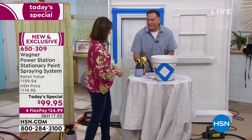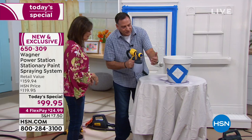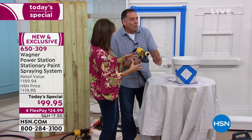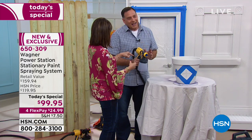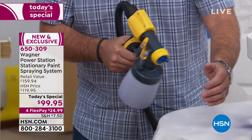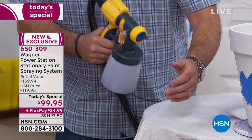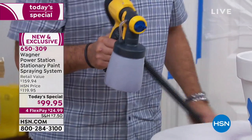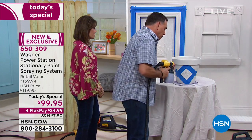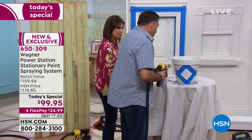Okay, here we go. So I'm turning this on. By the way, see the air that's coming out of this? But the paint's not going to come out until I pull the trigger. Here's the cool thing. You could actually use this as a little spray gun with air, like almost compressed air. If you sand something and you want to get all the residue off, you can use it for that too. You could almost dry stuff with it, if you wanted to dry a little bit faster. If it's just the air.